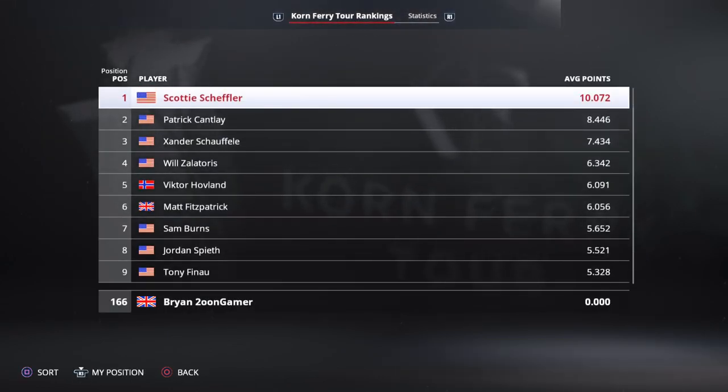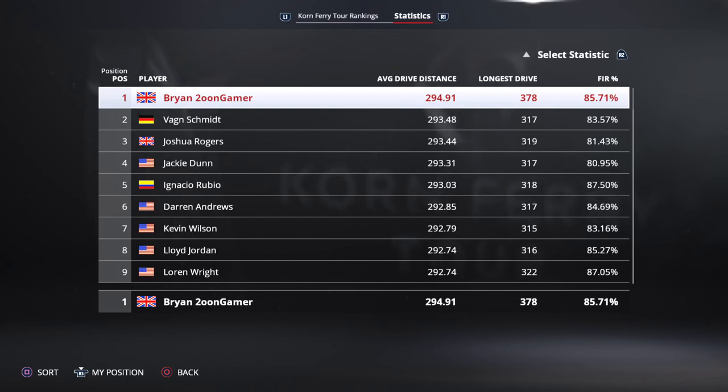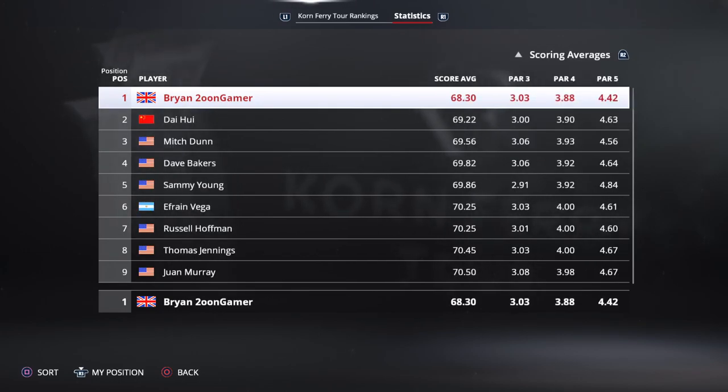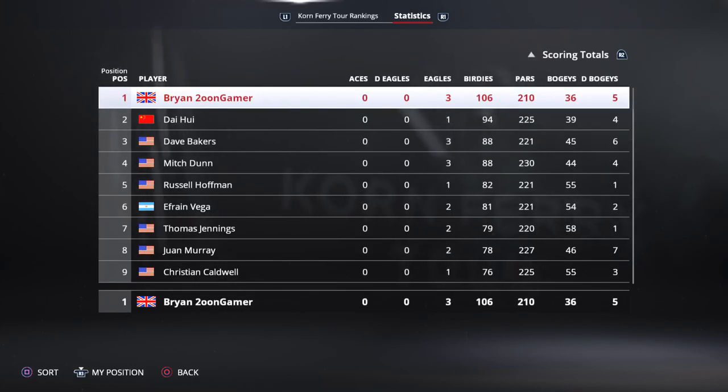Let's have a quick look on more stats. Oh, there is more here. I didn't realise. So score and averages. Obviously by top because we've won two tournaments. We've been in the top five every single time, at least. Par threes, we're just playing over par. But again, I think that includes the AI when it's playing as me.